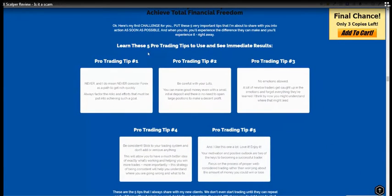But here are some tips that they use, and I like this first one because they're not trying to say this is a get rich quick scheme. Never, and I do mean never, consider forex as a path to get rich quickly. Always factor in the risk and effort that must be put in to achieve each goal. So they're not trying to make this a get rich quick scheme. They're telling you that it'll take time, but if you follow the steps and implement them, then it'll work out.